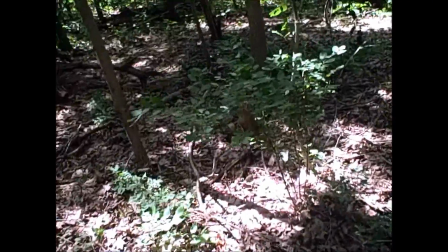Alright, so here we are at our very own Eagles Landing, made by me and my friend here. And all of this is made from natural things. All of it is dead branches that we found laying on the ground, sort of from an evergreen.